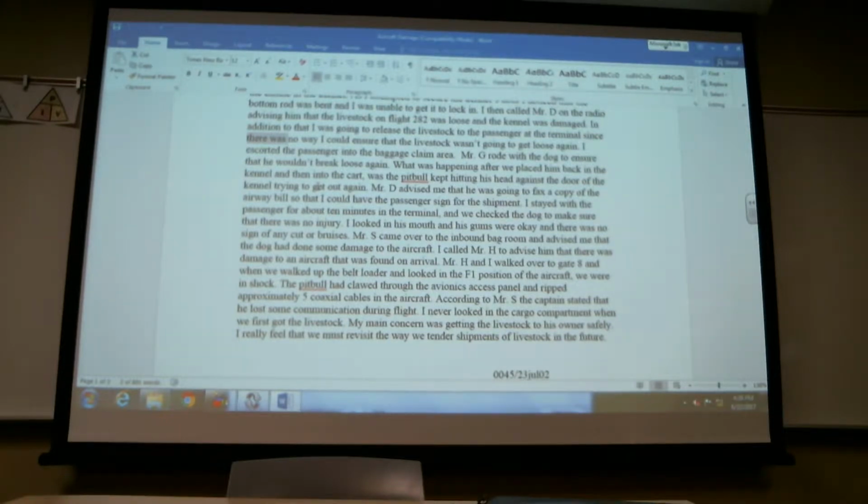Mr. S came over to the inbound bag room and advised me that the dog had done some damage to the aircraft. I called Mr. H to advise him that there was damage to an aircraft and it was found on arrival. Mr. H and I walked over to gate 8, and when we walked up the belt loader and looked at the F1 position, that's the first position of the aircraft, forward cargo compartment, we were in shock. The pit bull had clawed through the avionics access panel and ripped approximately 5 coaxial cables in the aircraft. According to Mr. S, the captain stated that he lost some communication during flight.